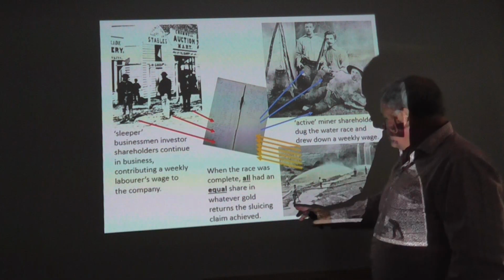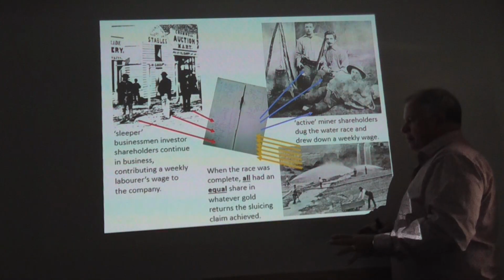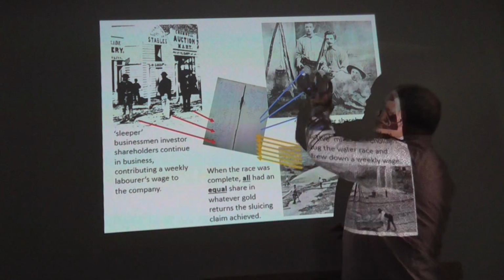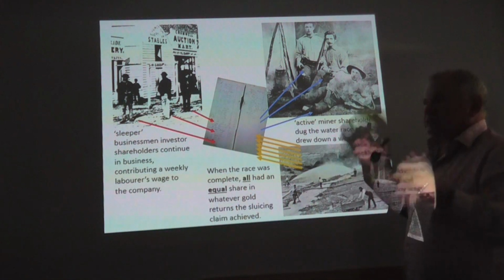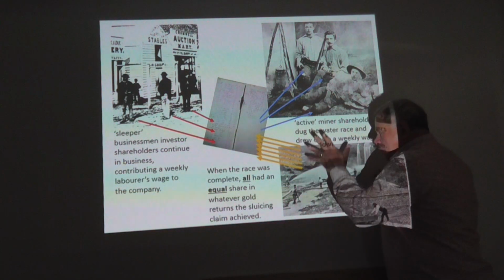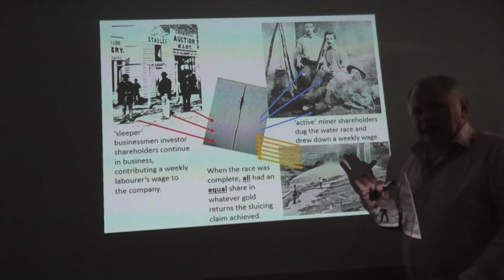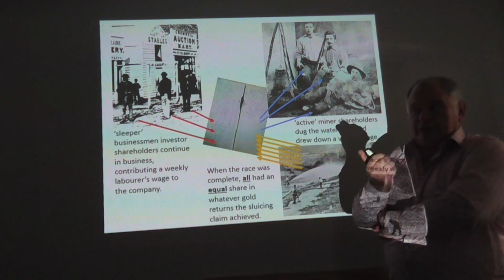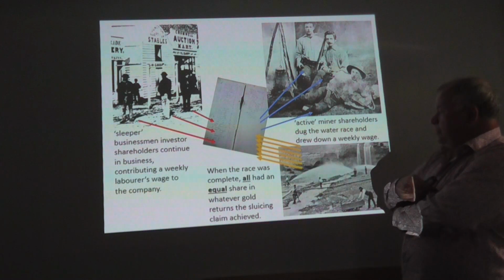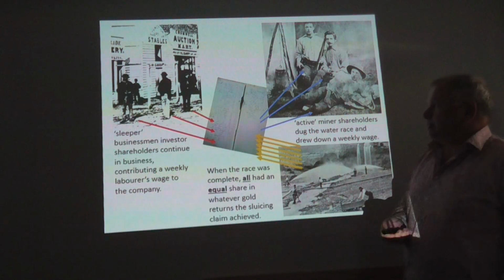Now the water race is finished, and they start sluicing. There are now 6 equal shares, right? These guys run the risk of losing all the money they put aside. These guys run the risk of wasting their time. So it was kind of an equal share, but when they work, all of them have a 6th share in the gold that comes in. And those shares sometimes could be worth quite a lot of money because all the money had been spent, so you were then measuring the value of your share based on how much gold was coming in.